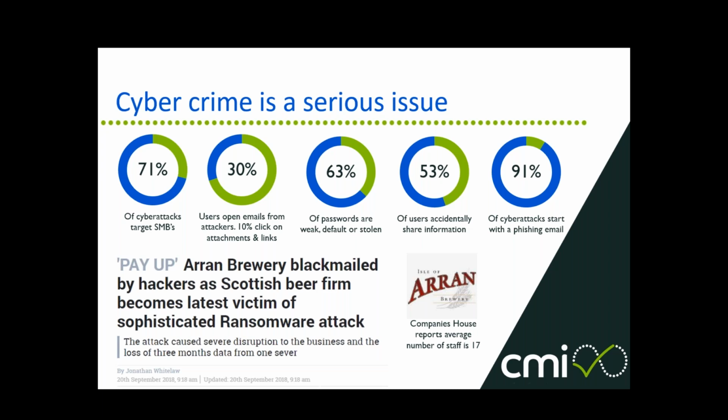This little story here at the bottom, Aaron Brewery, again, was just an example. It's a slightly old one now, probably getting on a year and a half or so. It came up in some of the IT magazines that we see in the industry. This firm was effectively blackmailed by hackers through ransomware, and you can see that caused severe disruption to the business. It wasn't able to trade for a while, and in this situation they lost 3 months of data from a server.